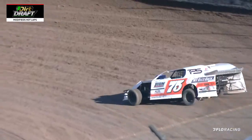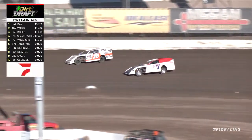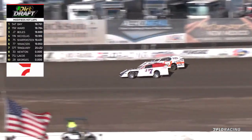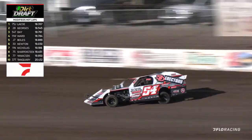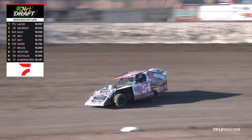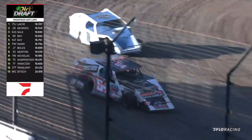Yeah, the 37T, Cody Tanquary, now out of Lubbock, Texas, formerly out of Kannapolis, North Carolina for a few years. Lubbock, Texas, home for that driver. He's on the front straightaway, and he may have just had an issue as he's going to slow on the inside of the racetrack. And we mentioned the 30 that came out in that last hot lap session with the X-Mods as well out of Carlsbad, New Mexico. That is Jamie Newton in the black number 30.